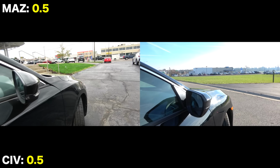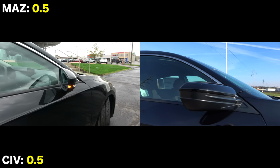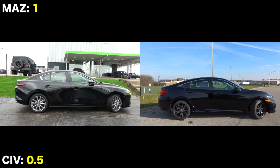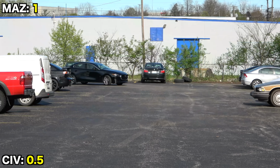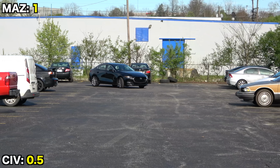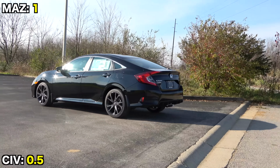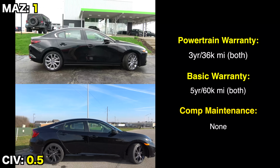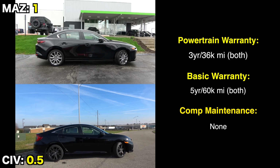Now moving past the styling, first we have the mirrors, where only the Mazda includes blind spot monitoring integrated within them. But then as far as all the other safety systems, they match each other tit for tat. Both come fully loaded with forward emergency braking, lane keeping assist, automatic high beam headlights, and adaptive cruise control. For warranties, they also have the same 3-year 36,000 mile basic and 5-year 60,000 mile powertrain warranties.